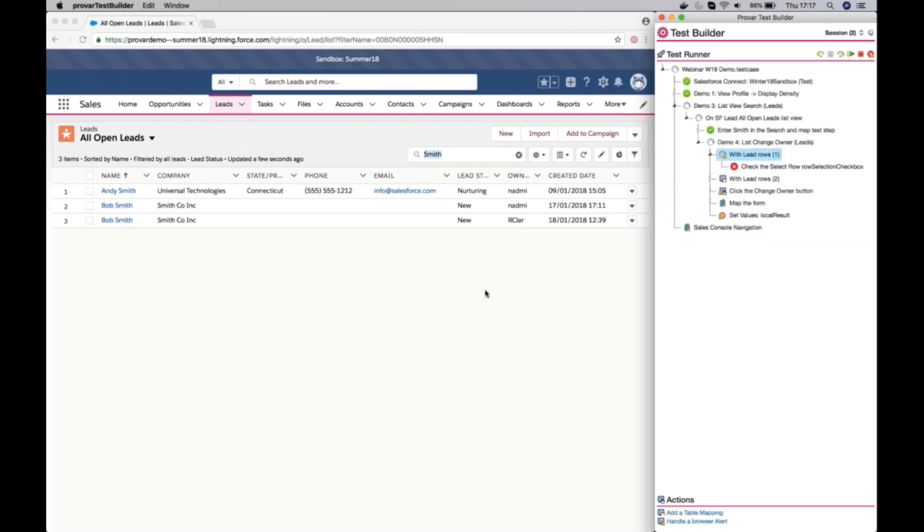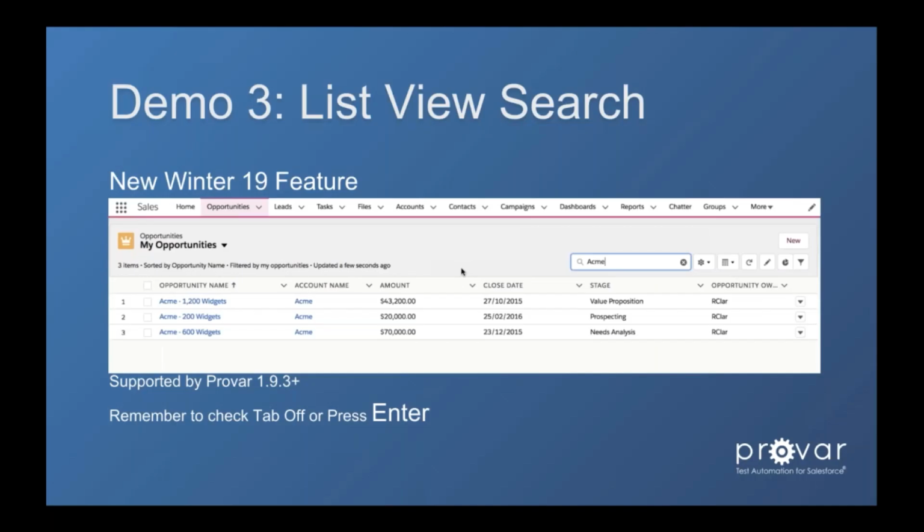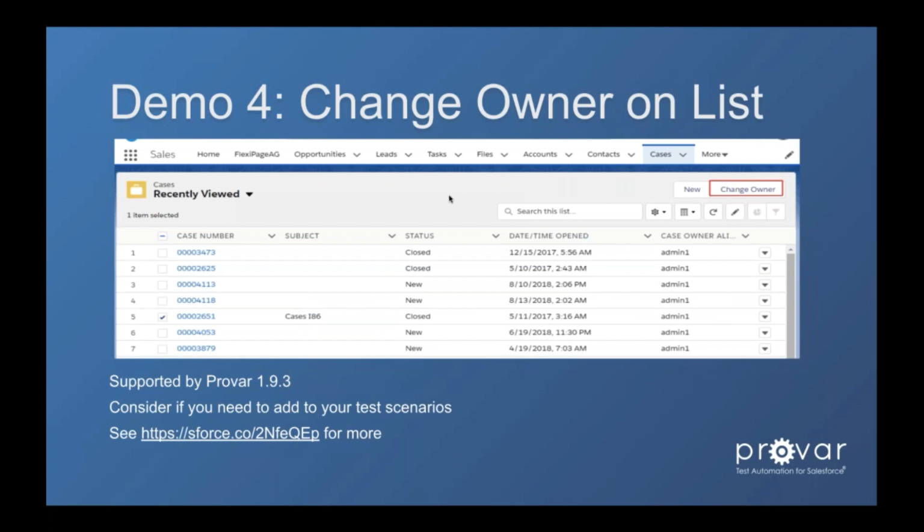Okay, let's move back. The next demo I've got is about changing owners on a list. So we can see here, I've got a list view. We've always had a change owner button in Salesforce, but that change owner is normally on a single record. We can now change owner on a list on certain objects, such as cases and leads, where it's very frequent that you may want to reassign some records to another user. So again, I see end users using this quite often.